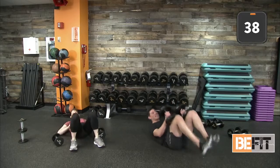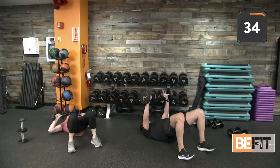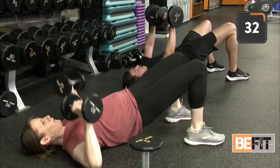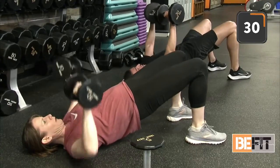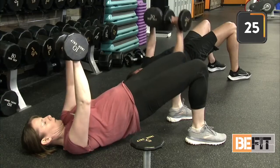40 seconds on the clock here. We're dropping back, we're lifting hips. We're working through our chest press. Good. Nice controlled movements on the way up and on the way down.